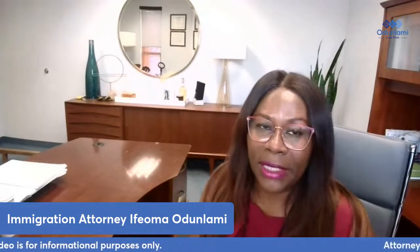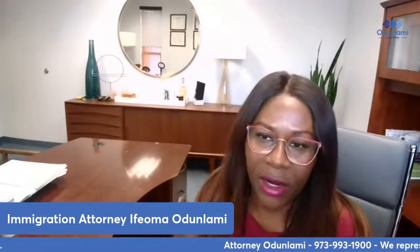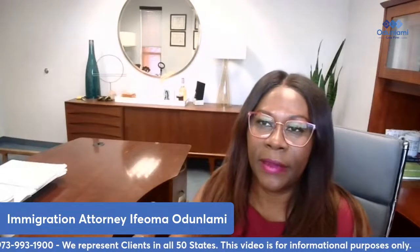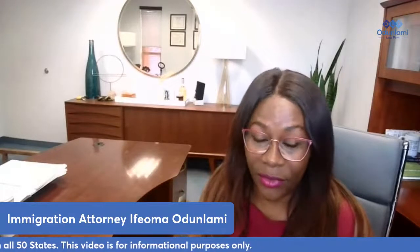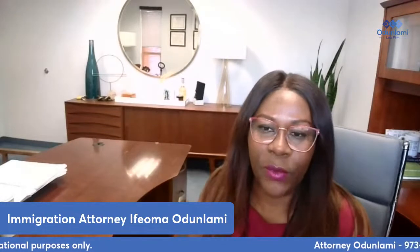So I'm going to talk about this for those people who already have a temporary green card, which is a 2-year green card. And you know that the way to get it is if you're married to a U.S. citizen and/or a green card holder, and at the time you get your green card, your marriage is less than 2 years. Then you have a temporary green card, which is just 2 years. For you to get the 10-year green card, which is known as a permanent green card, you have to remove the conditions on the temporary green card.